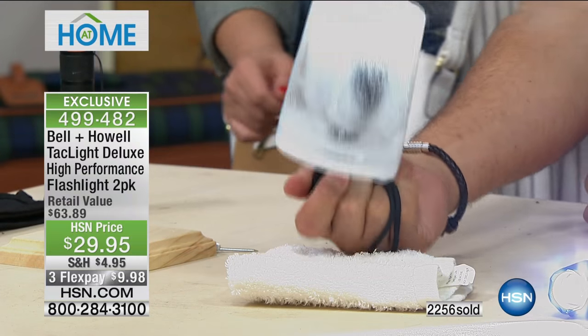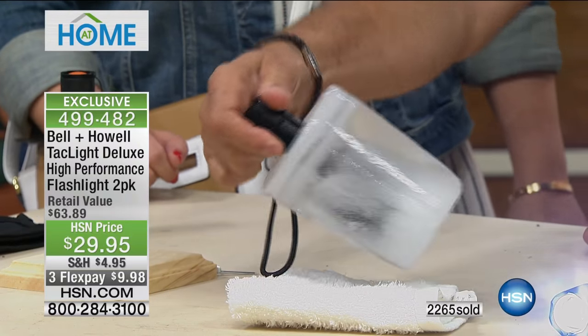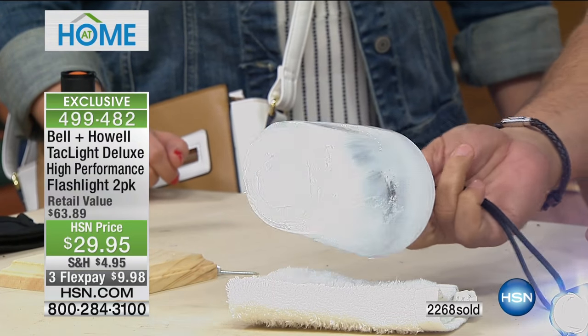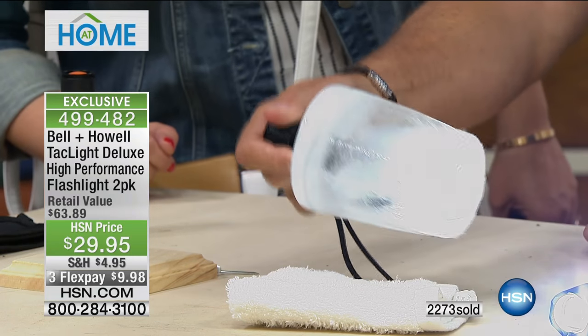Who says I can't do crafts? Look at this. Can you imagine this at your next party? But look at that. That's how tough this is. So if you live up north where it gets really, really cold, you don't need to worry about the flashlight having any problems in the heat or the cold.